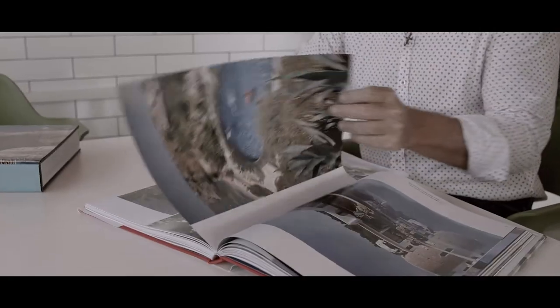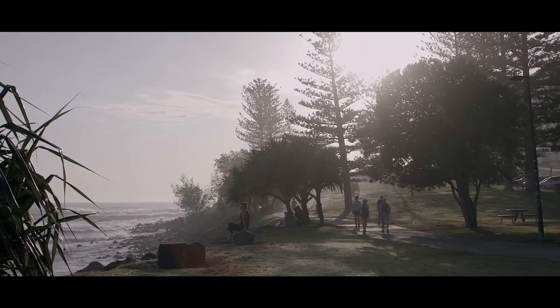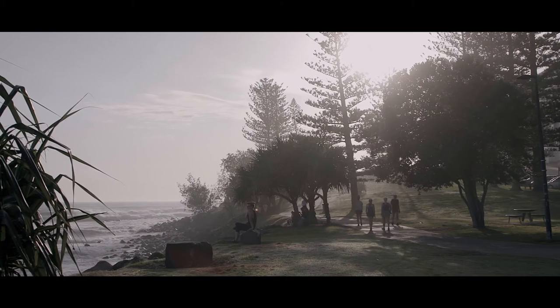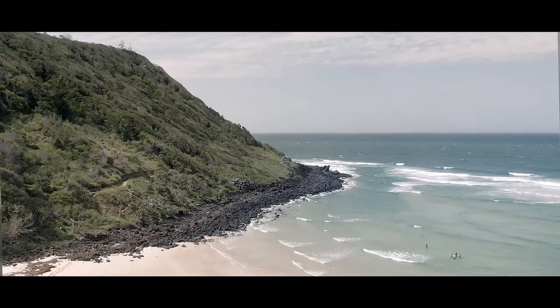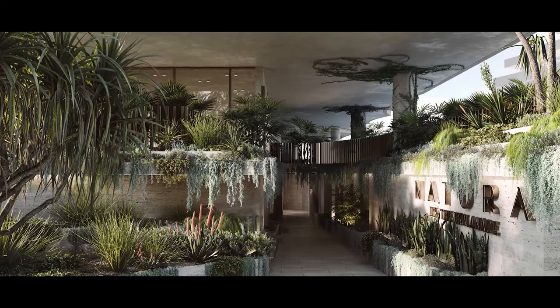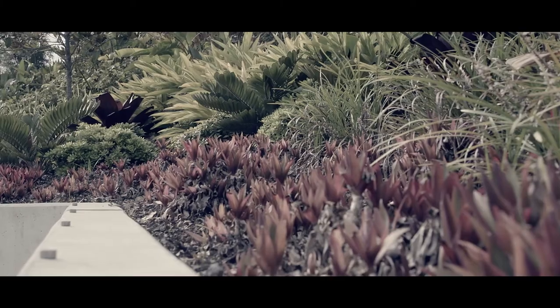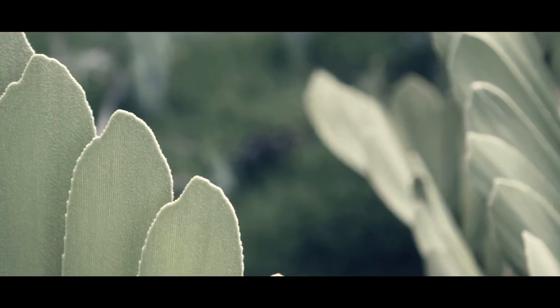I think the greatest thing that you get out of being a landscape architect is seeing the enjoyment of people in the spaces. The theme at Natura is based on the adjacent headland of Burleigh Heads. We've looked at the textures and the forms of Burleigh Heads, and we've utilised those within the entry and arrival spaces. The lobby has coastal landscape palette, which includes cascading plants.